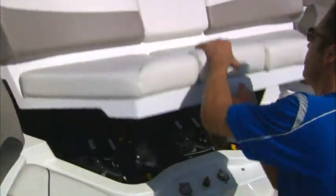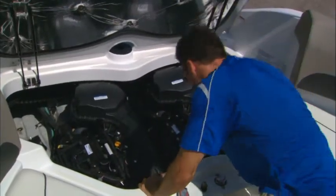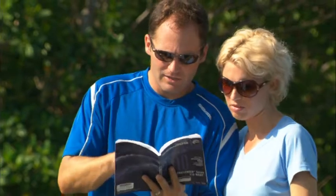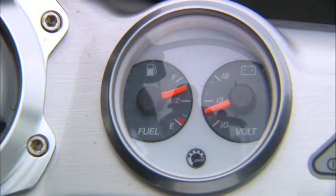We will show you the pre-ride inspection that needs to be done when the boat is still on the trailer. Refer to your operator's guide to know what to inspect when the boat is already on the water. Check these items before launching the boat. First, make sure you have enough gasoline before launching the boat.